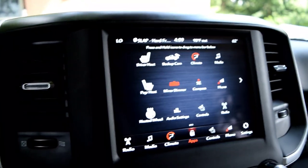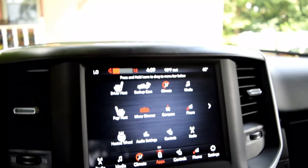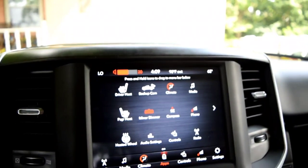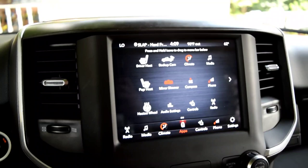That's pretty dope, man. I'm in love with this sound system. This makes my Camaro look bad, because I really want at least a little bit of bass in my Camaro.